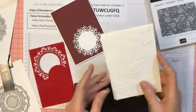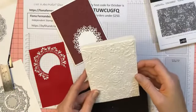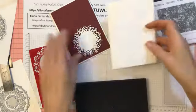You're not making cards? You're making milk cartons from DSP. Lovely. They look good. I saw your milk carton the other day.